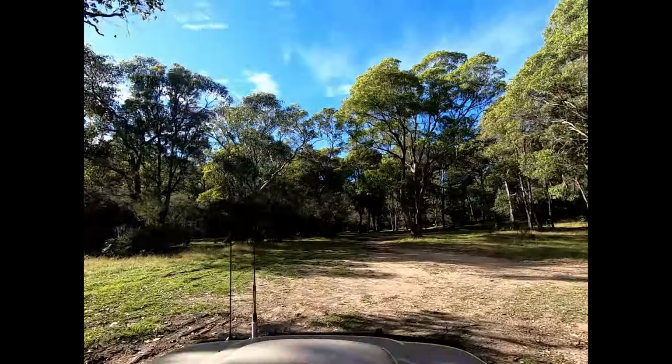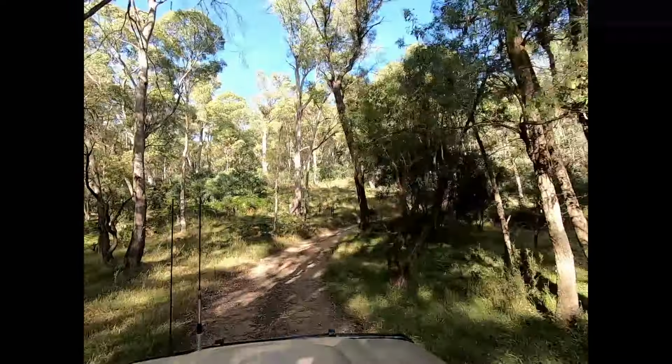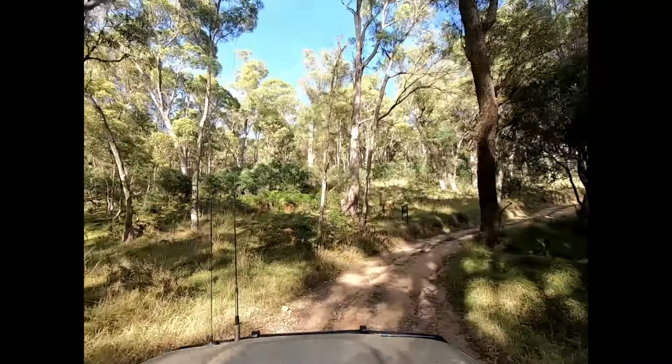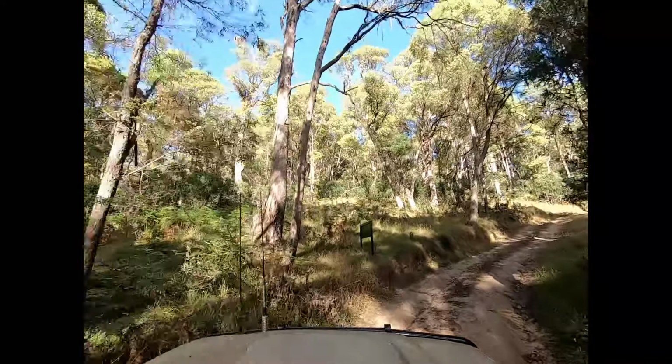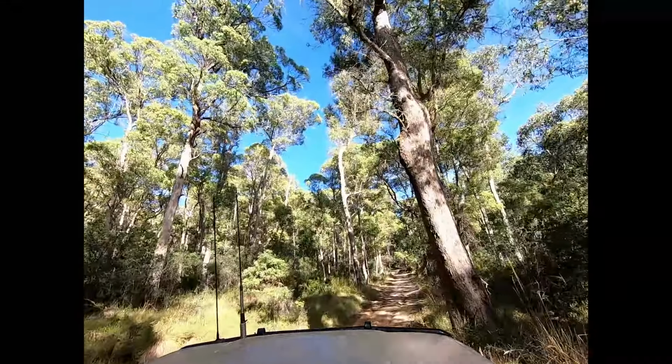This campground's an awesome place, a fantastic place to come and camp on the King River. The track itself traverses the side of the hill for most of the way, so it's a pretty cool track to drive, very easy.